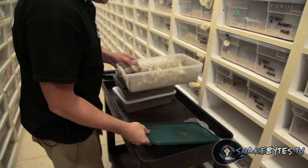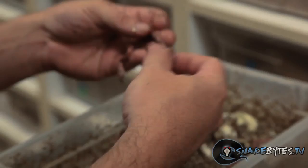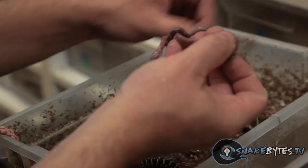Oh, this is actually a really beautiful clutch. We've got Hypo Sunkiss Motleys. We've got Motleys, we've got Hypo Sunkiss. Got a whole bunch of different things in here, but these are really beautiful. The Hypo Sunkiss Motleys in particular. Look at how amazing those snakes are.